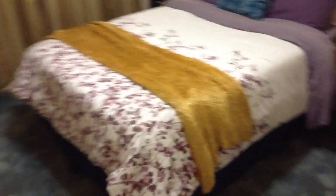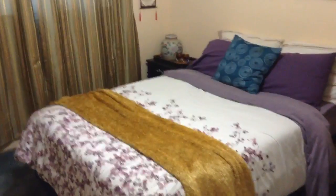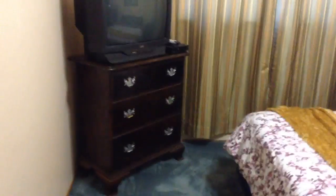So this is my ready room. It's also my guest room, so I like to keep it nice. You've got the gold and purple that matches the gold and the purple. And every room in my house has something that belonged to my mother. That dresser belonged to my mother, the red thing, the Native American thing.